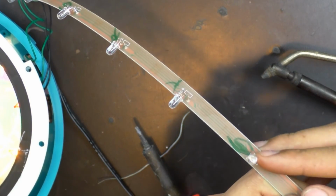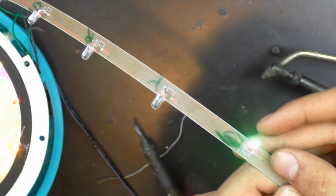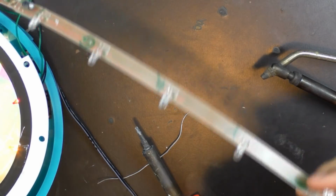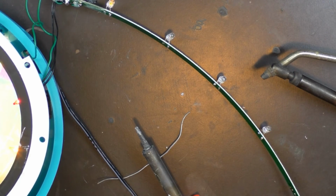Okay, so there's apparently a side that needs to go into. So I'll just bend those and solder them back into place.